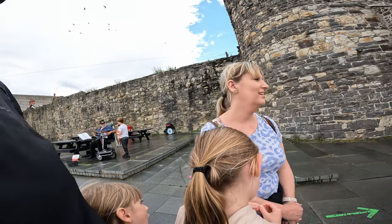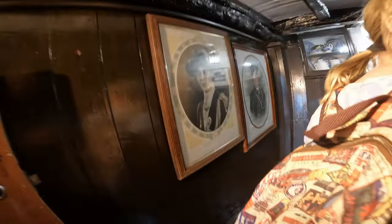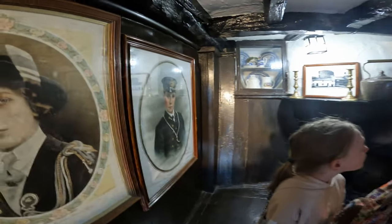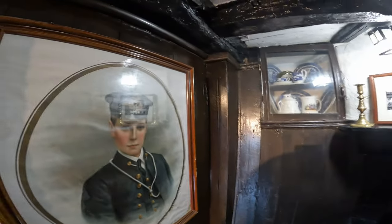It's quite clever, isn't it? Wow. Yeah, go on. Oh, there's a fireplace down there.